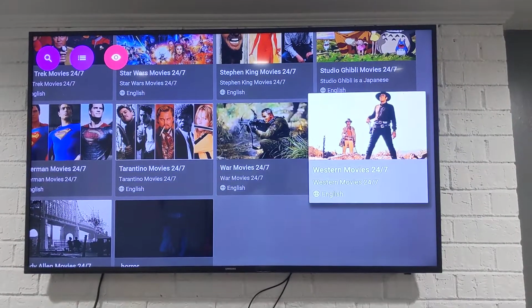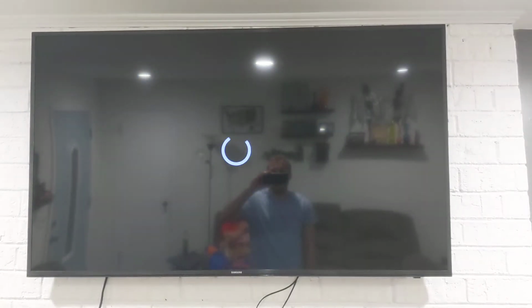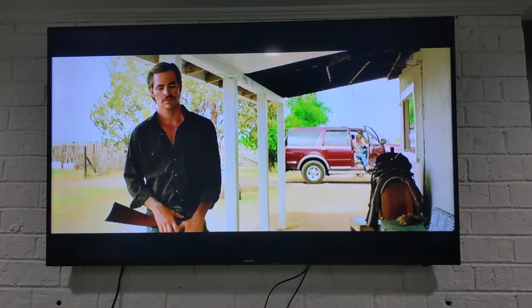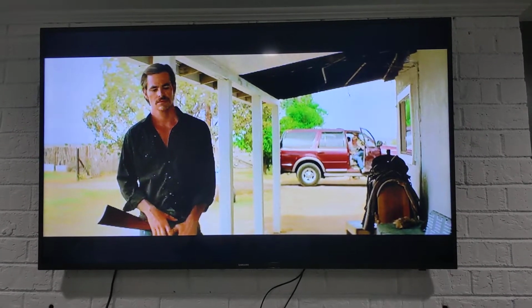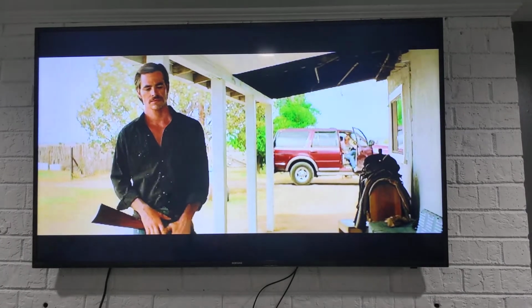Oh, look, Western movies. Let's see what's on here. I can see myself standing in the screen. It's loading, loading, and on this app, not everything always works. I will tell you that right now. Oh, there we go. We've got a Western movie. It just jumps right into it. I have no idea what movie this is. I'm not a Western man like you.